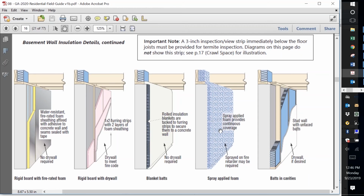Blanket insulation, sprayed on, and a studded wall. If you're going to do a studded wall, which is not my preferred approach, it's very important to be up against the concrete since that's the air barrier. And then of course the drywall, if you're going to finish it, that's great, but usually at this stage of construction, it's an unfinished basement.